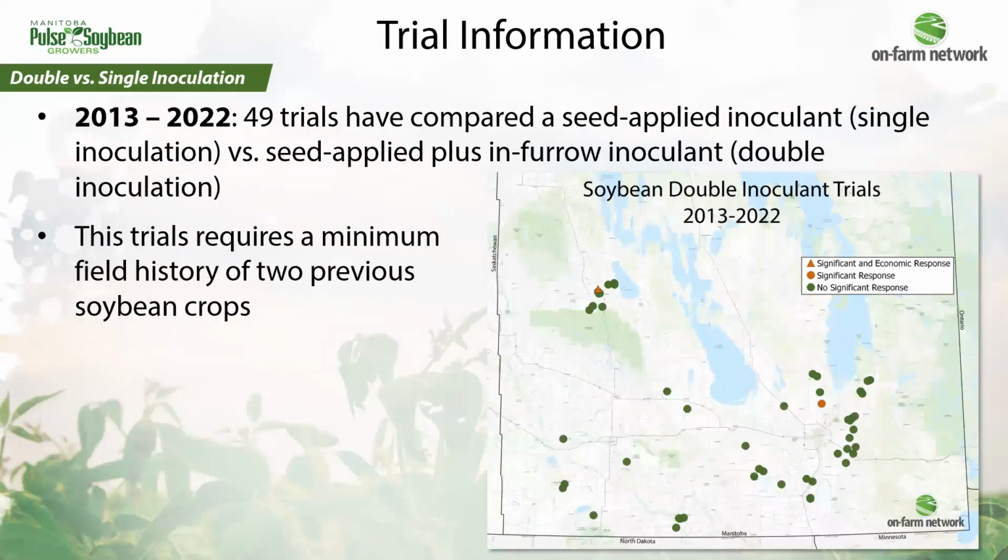Over the last 10 years, there have been 49 trials comparing a single and double inoculation strategy across Manitoba. From 2013 to 2015, these trials mostly occurred in central Manitoba, and then in 2018, they expanded to western Manitoba as more soybean history was built up in those western fields. Before participating in these trials, though, a field must have seen at least 2 previous soybean crops, with the last crop occurring sometime in the last 4 years.